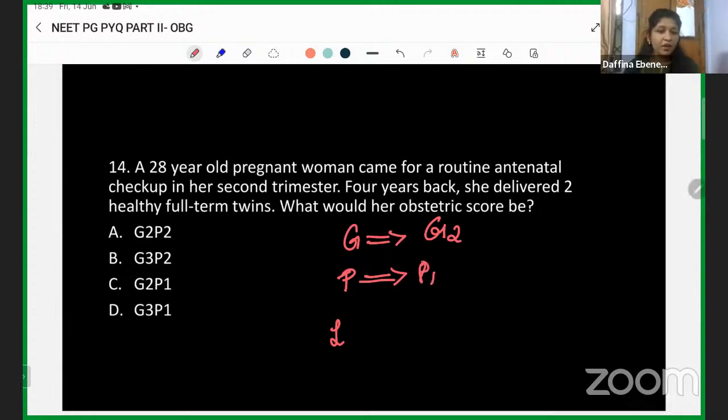Para will not increase based on the number of gestation. If it's a twin pregnancy, or a triplet, or a quadruplet, para will remain 1. It only corresponds to the pregnancy. It does not correspond to the number of babies. Live is the number of live children. Here they have not asked about the live status. So the answer will be G2P1.